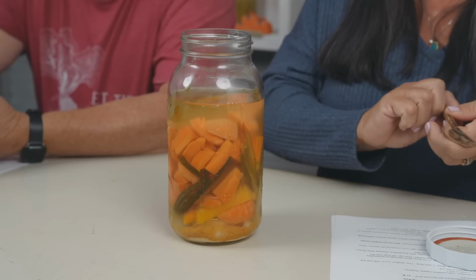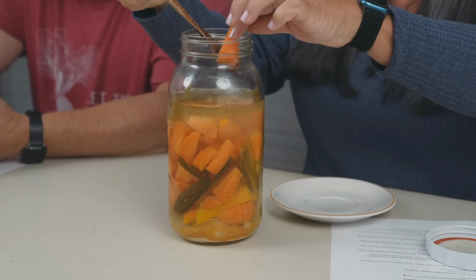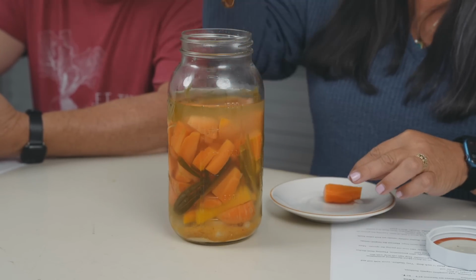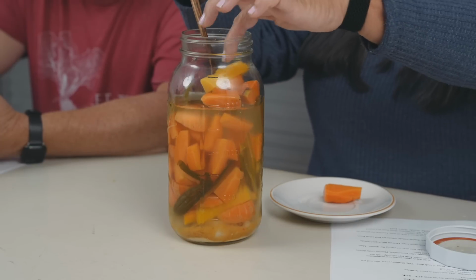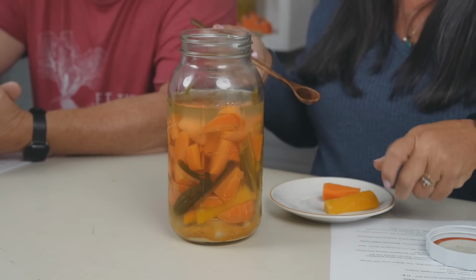All right, speaking of carrots, this is one of our favorite ways to preserve them. You smell that? I do. So you've got onions and carrots in there, and this is fermented. Yes. This is some from the spring. Oh yeah. Now, this is my new favorite way to eat carrots. We eat these on salads all the time.